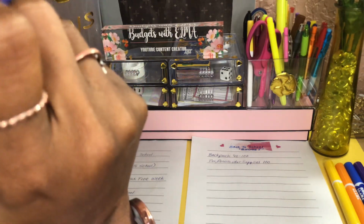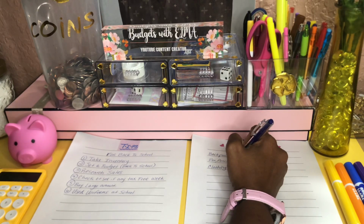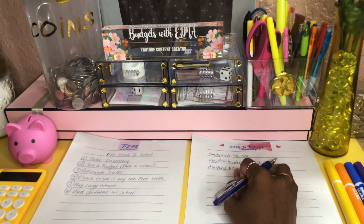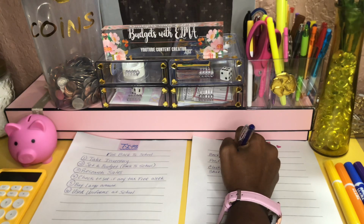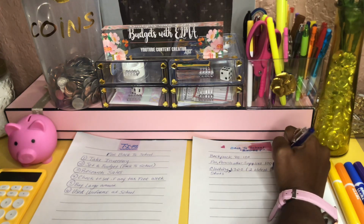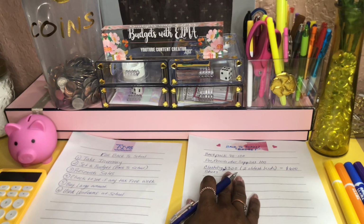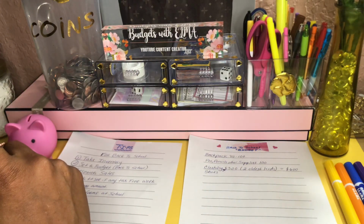And for clothing, I am budgeting $300 for clothes and shoes for this amount. And I'm just going to put a little arrow here for my 2 oldest kids, which equals $600. So it would be $300 for each of my older kids, my middle schooler and my college-bound daughter, $300 for each of them. That includes all their clothing and shoes.